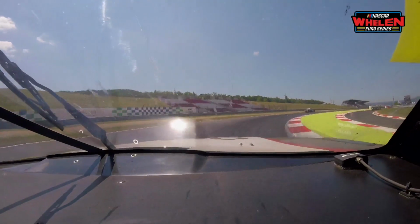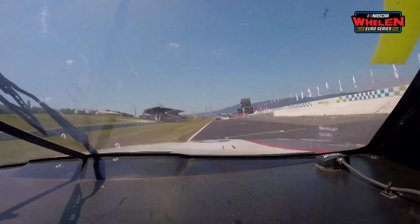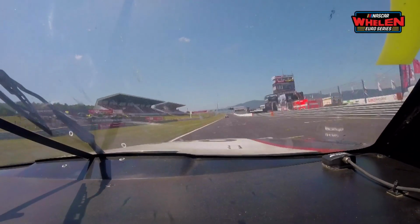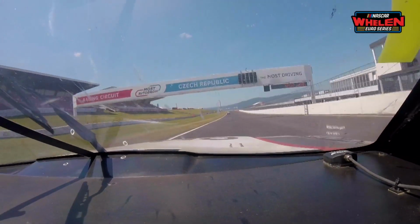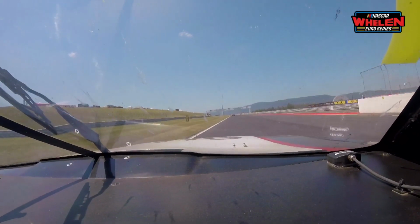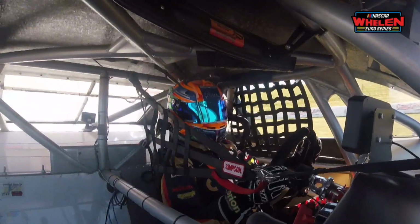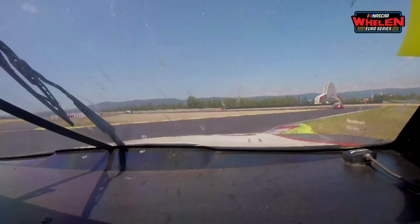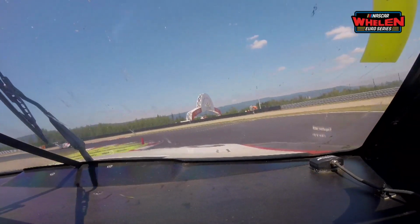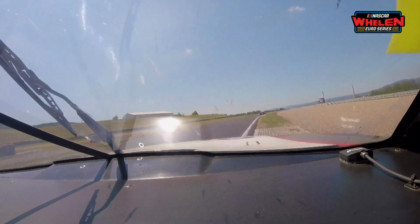Hello NASCAR fans, I'm Martin Dubek, and let's watch my onboard video here in the OM Max Motion NASCAR Show 2019 in Most. So let's start. The first corner is turn right. It's really difficult to find the braking zone here. Second gear, brakes, turn right, jump over the curb, use the curb. Full throttle, use the outside curb.